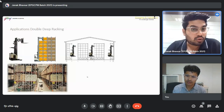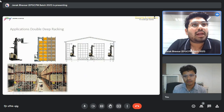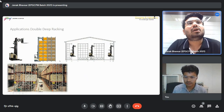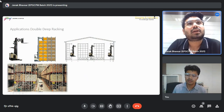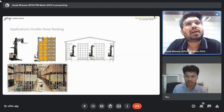The second one that I told you was a double deep racking system. Here, if you see this particular rack, there are two pallets here, two pallets here, correct? This is the racking system, the yellow and brown one. This is a double deep racking system. Here, the first pallet is called the first deep pallet, and the second pallet is called the second deep pallet. Here, you get 50% selectivity because for the pallet at the double deep position, you do not have accessibility to it unless the first pallet is taken out.